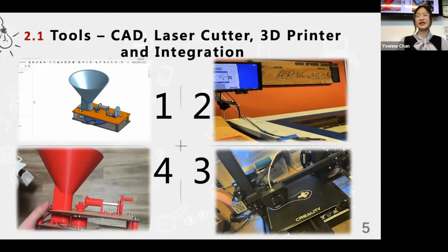The third one is 3D printer. I exported the STL file from Onshape and exported to a 3D printing software. Then I sent the G-code file to the 3D printers and printed them out. The last step was to assemble all the manufactured parts, such as laser-cut parts and 3D printed parts, with off-the-shelf parts, like screws and axles, according to my CAD design.